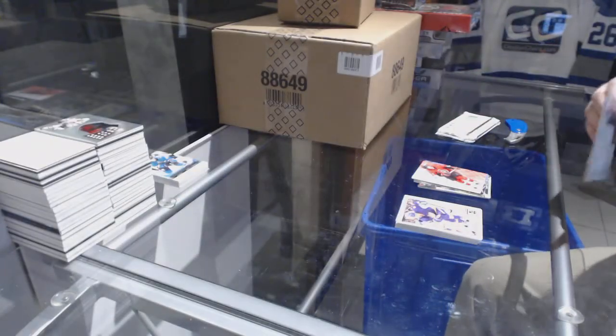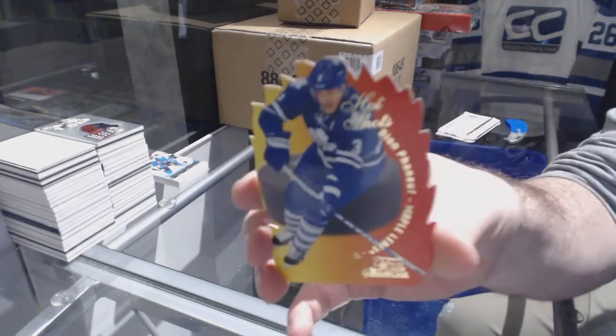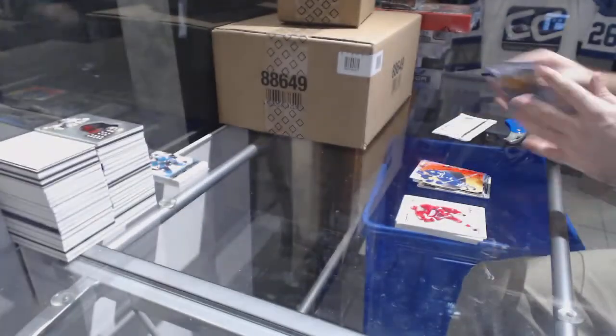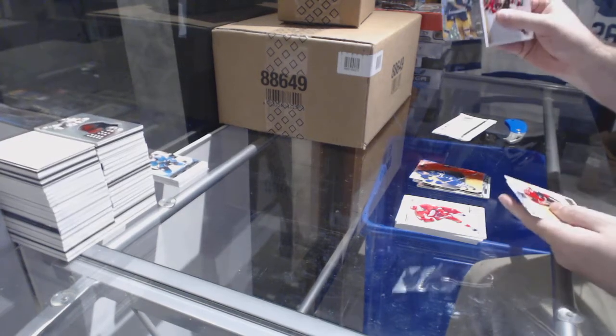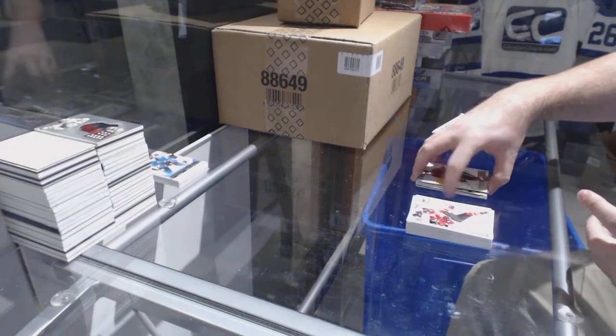Oh, that's awesome, blue shirts. Hot shots for the Maple Leafs of Dion Phaneuf. He is for LA right now. Holy moly. EX for the Boston Bruins of Bergeron. Carlson Ultra for the Sens.